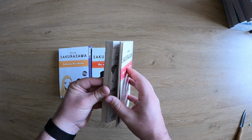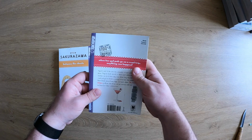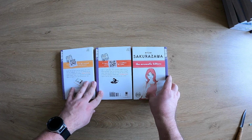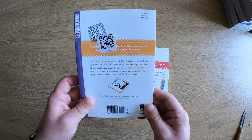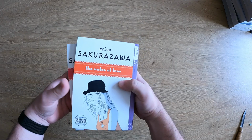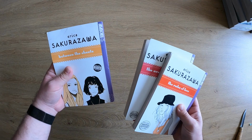And I finally managed to get three of them, because all of them are out of print. And yeah, can't wait to dive into them and see what all the fuss is about, because a lot of people were telling me nice things about it. So if you want to read the plot on any of them, you can pause the video shortly. Let me know if you read any of this, if you enjoyed them, and which one I should read first from these three volumes.